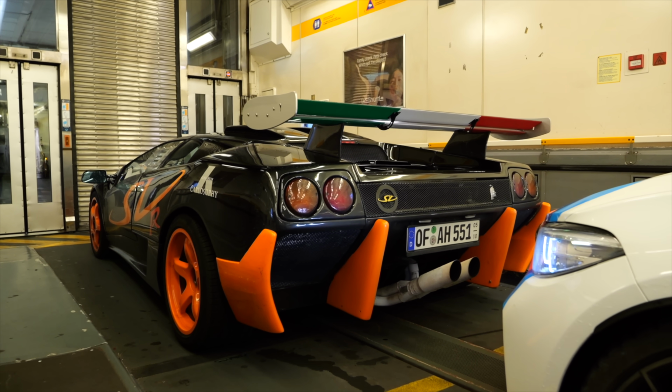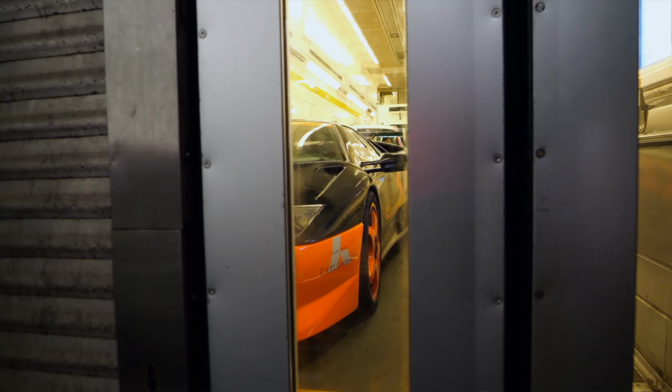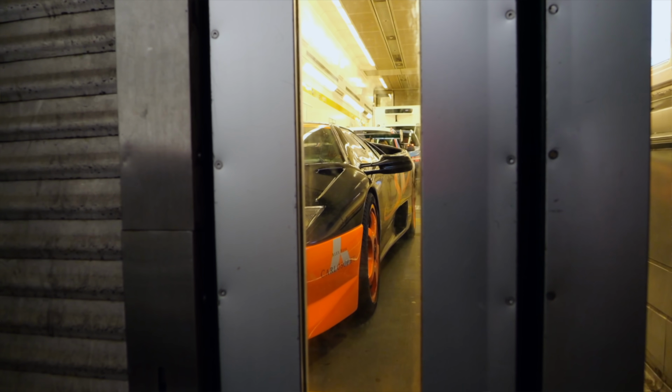Well, here we go. I'm underway. You find me on the Eurotunnel. I set off at about 4:30 this morning, drove like an hour and a half in the dark and the rain, down to Folkestone, got on the train, and I'm somewhere under the channel right now. I thought I'd share some initial impressions from behind the wheel of the Diablo SVR.